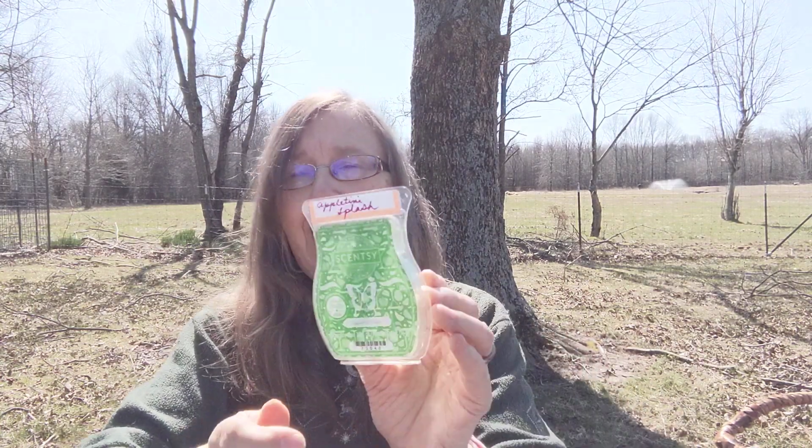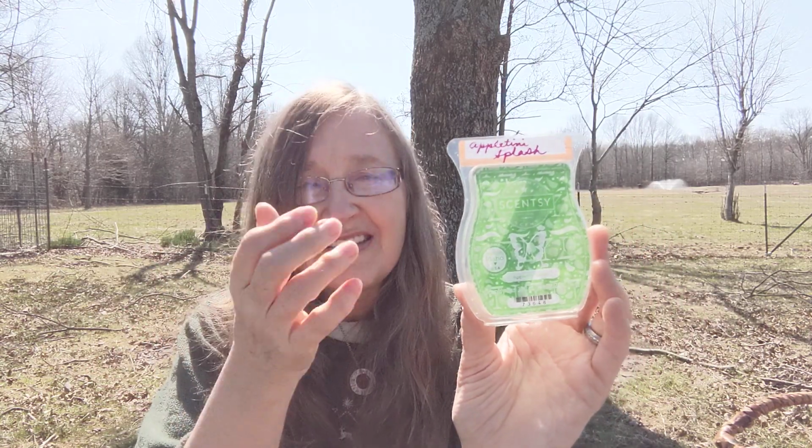I have a few more Scentsy here. We have Appletini Splash. I love this. This is green apple, nashi pear, which is the Asian pear. It's like half apple, half pear, and it's very crisp and very juicy. So that, and then it has simple syrup. So it does have a concentrated sweetness, almost like a Karo syrup behind the green apple and the nashi pear. I absolutely love it. It's bright and delicious. Nice and strong, Appletini Splash.